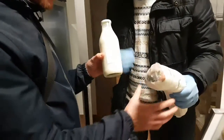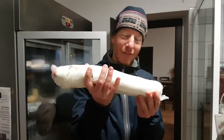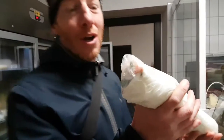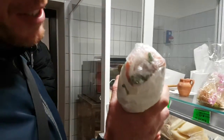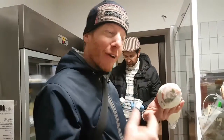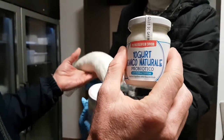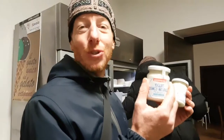Prosciutto di rucola e ricotta. So this is typical in the south of Italy. We take a cheese and we create a wrap with rocket, with raw ham, that is parma, and ricotta inside. And then when you slice it, you get this barrel effect. Yogurt con probiotico. This is the probiotic yogurt made with his lattica we saw earlier.